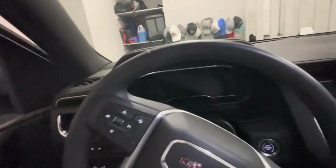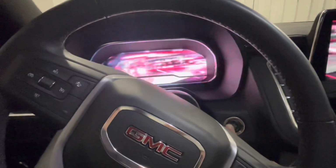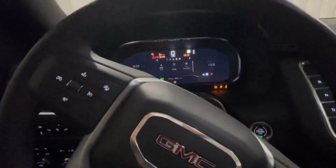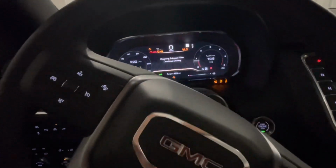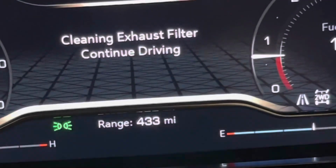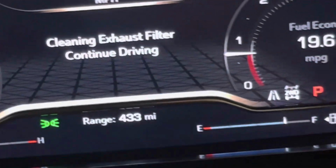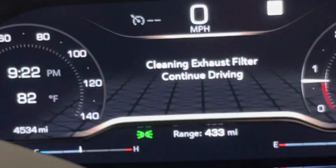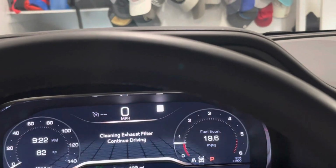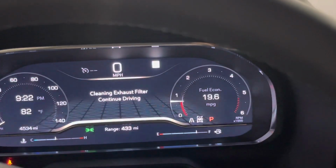And it asks you to keep driving around for almost 30 minutes. So let's see if we... Okay, see how it says cleaning exhaust filter, continue driving. Now, it doesn't want you to idle. You actually need to be driving it. We're driving this on about probably a 60 to 70 mile drive on the highway tomorrow. So that'll be plenty of time.